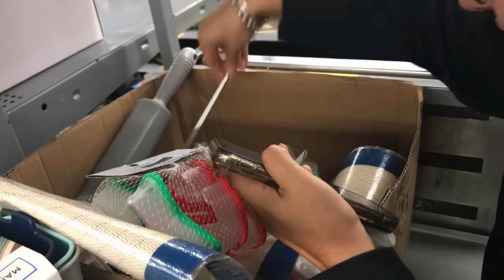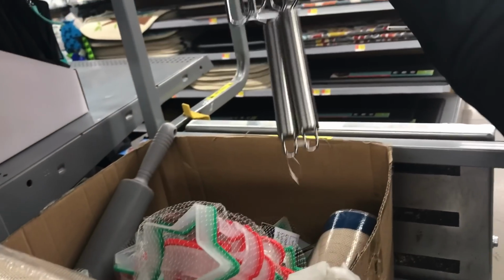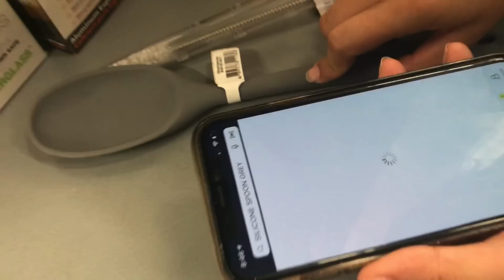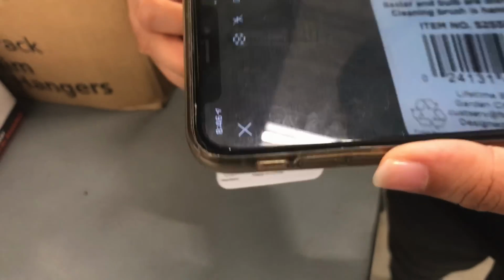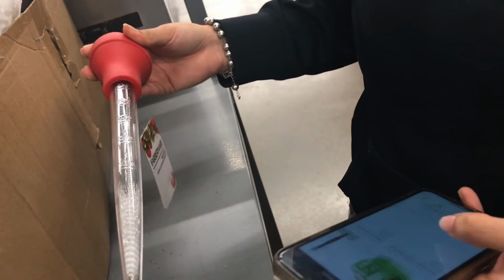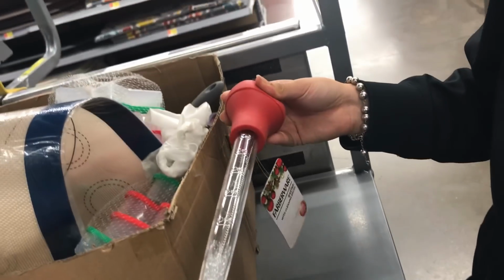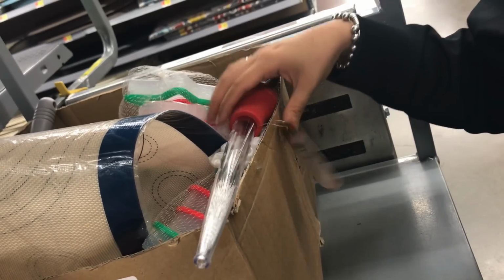What the heck was that? What the heck is that? Let me check those. Nope. $2.44? Nope. Oh, this one could be. 25 cents? What's that supposed to be though? I don't know. Cheap, but I have no idea what it is. So put it back. It's called a Baster. Well, we don't use that, so. Alright, let's go.